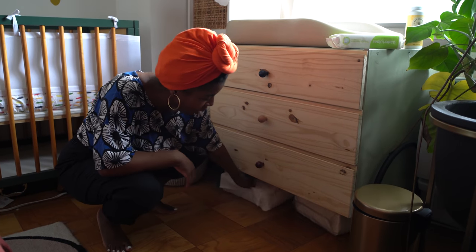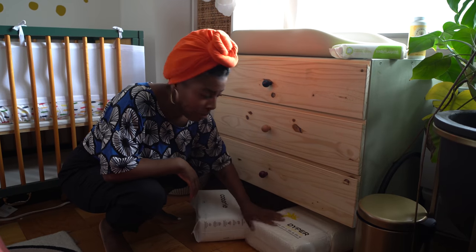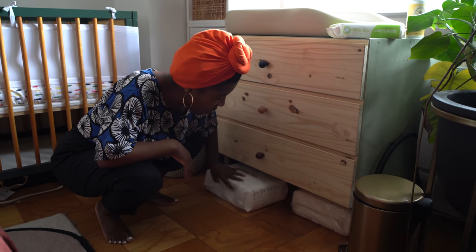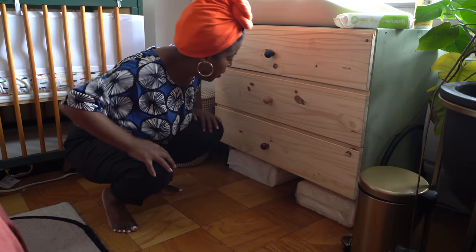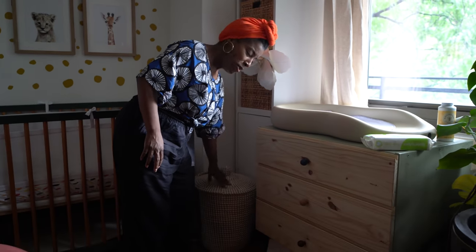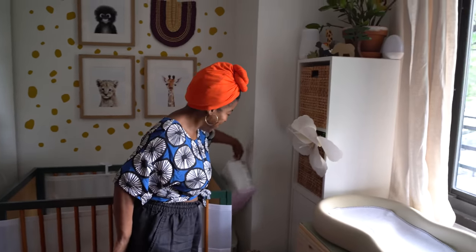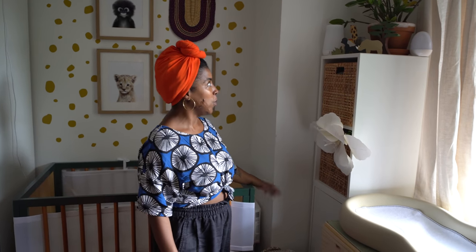And then under here, we're just storing extra diapers underneath the changing table, just tucking things away. Then if you come right over here, we've got our laundry basket that's doing its job. And then tucked in this little area next to our crib, we have more diapers just kind of tucked back there because it's the perfect spot to hide them out of the way.